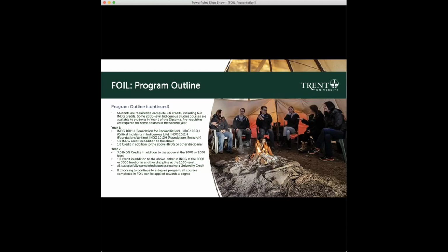Two courses that are completely unique to the FOIL program, so you'll only be enrolled in these with other FOIL students, are Indig 1011, which is Foundations of Indigenous Learning Writing, and Indig 1012, which is Foundations of Indigenous Learning Research. Those courses take you through the whole process of learning how to write effectively at a university level, and then learning how to research effectively at a university level.